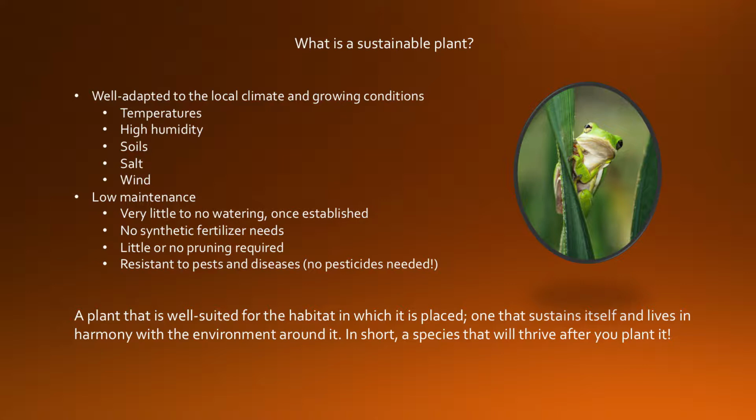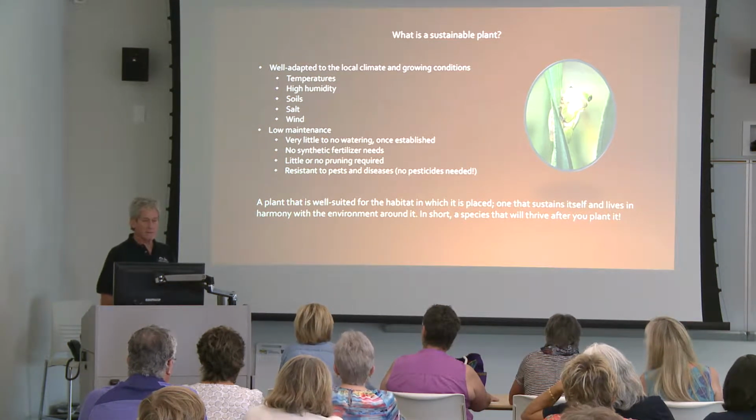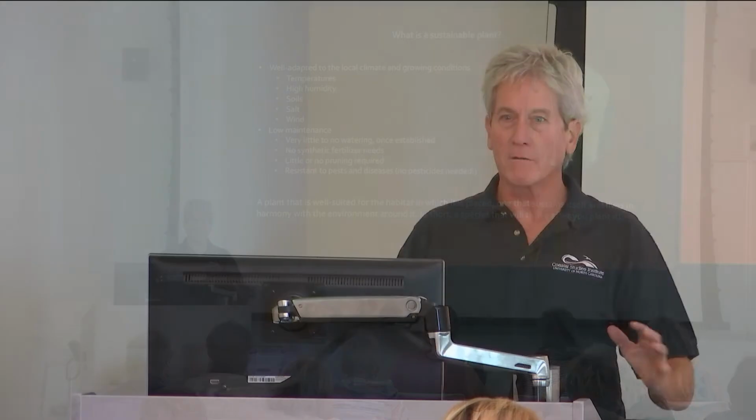And no pesticides are needed. Sustainable plants are resistant to most pests and diseases. Now, you've got to understand that a caterpillar or a grasshopper chewing on a leaf is okay. Doesn't mean there's never a hole in your plants, but sustainable plants, which are mostly native plants, are resistant enough that they just keep on going. Now, I'm not including deer either.